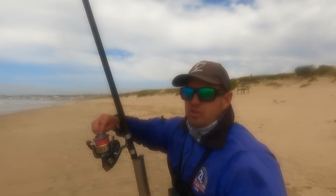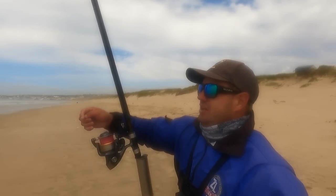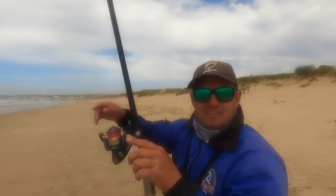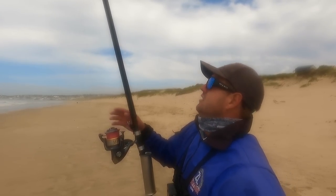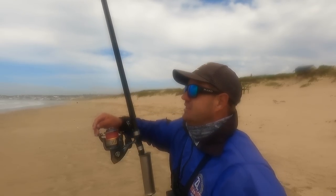If it's too loose, the fish is just going to swim and it's not going to hook itself. So you want it loose enough so that it can take line, and tight enough so that it will automatically set right in the corner of the mouth. So I think that's about it. Come on, boy.